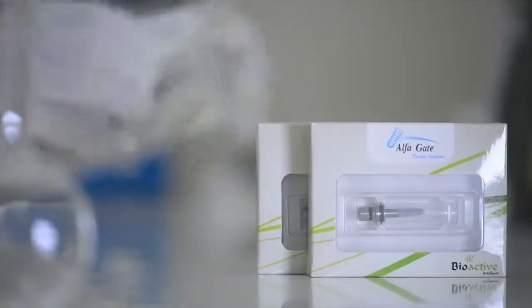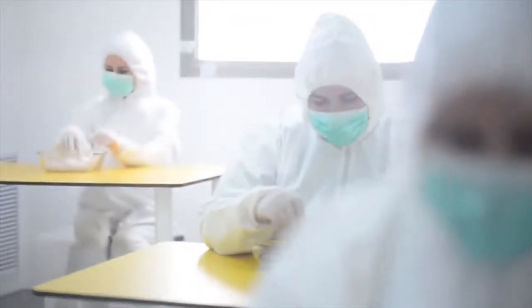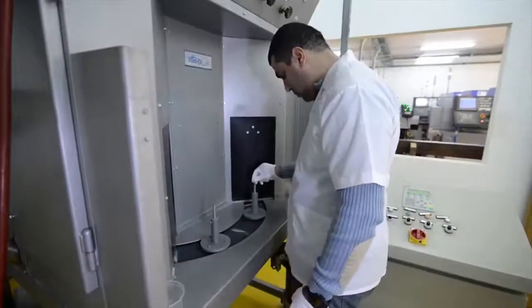The implants are then packaged in rigid boxes to protect them and are ready for export to one of the agents in the company's international marketing network.